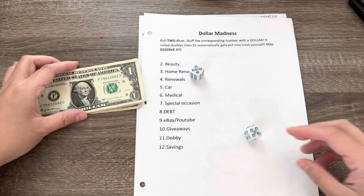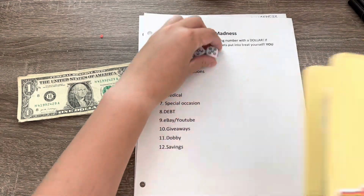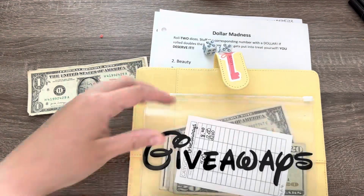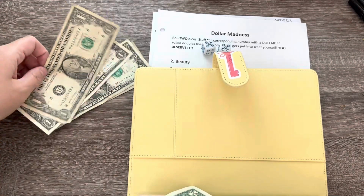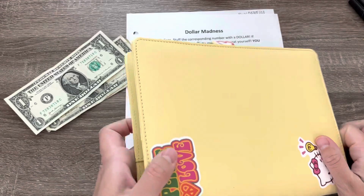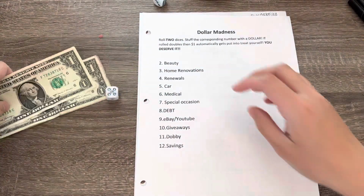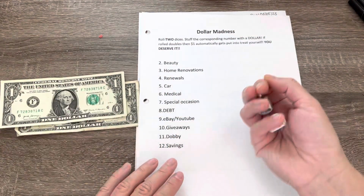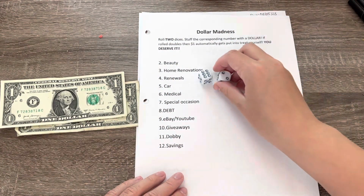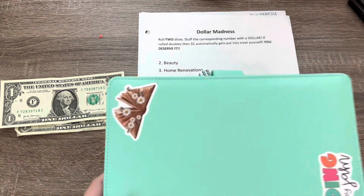Let's see. Doubles, which is giveaways, and myself. Awesome. And we are going to put that $1 right there. That is off the grid. And it was actually doubles, but 6, 7, 8, which is debt. Awesome.